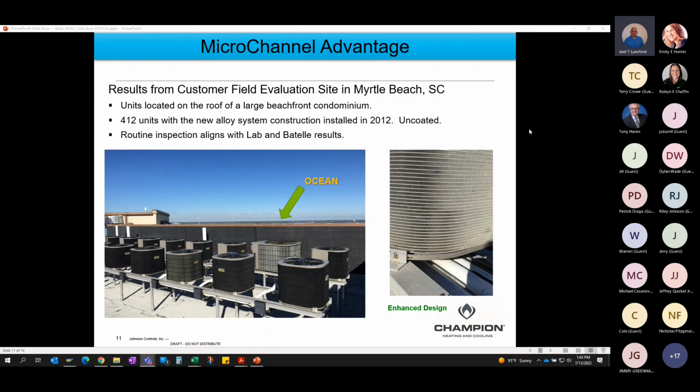And so here's another picture of it. Here we've got units that are actually located on the roof of a large beachfront condominium. And 412 of these units with the new alloy systems have been installed since 2012. They're uncoated coils, and we routinely inspect them. And again, we've got different coil technologies down there, microchannel as well. Next slide.